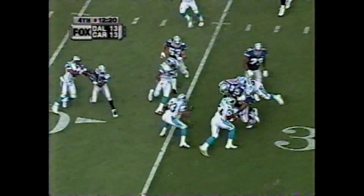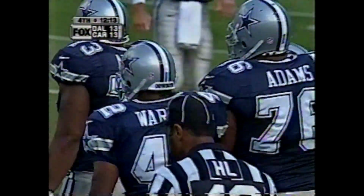From the 33, the pitch back to Chris Warren. Well, that's good defense. Tim Morabito, the first Panther to wrap him up.